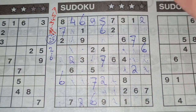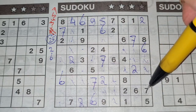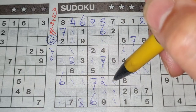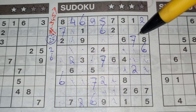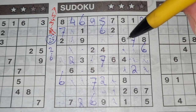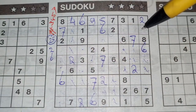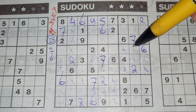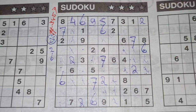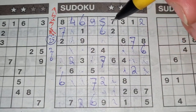Okay. And then let me see. How about the number 3? 4, 5, 9. Interesting.